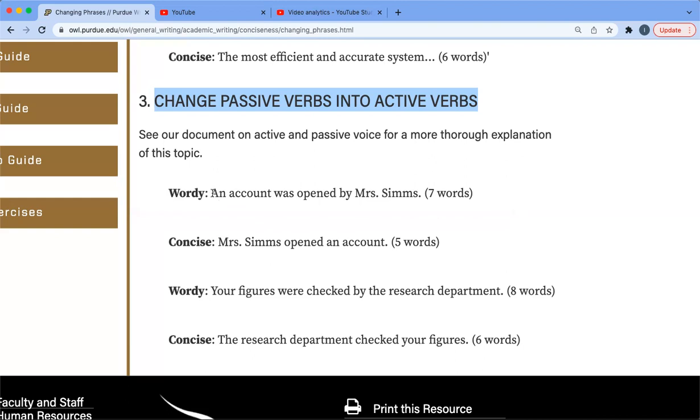So make sure that when you write your sentences, you avoid passive voice. It is confusing and it makes your writing vague. Try to write it in active voice. For example, if I say an account was opened by Mrs. Sims, you can say Mrs. Sims opened the account, which is shorter, more concise, direct to the point, and it is in active verb style.